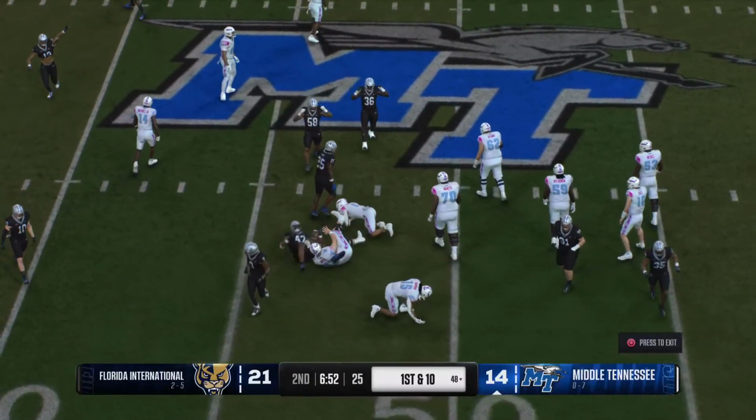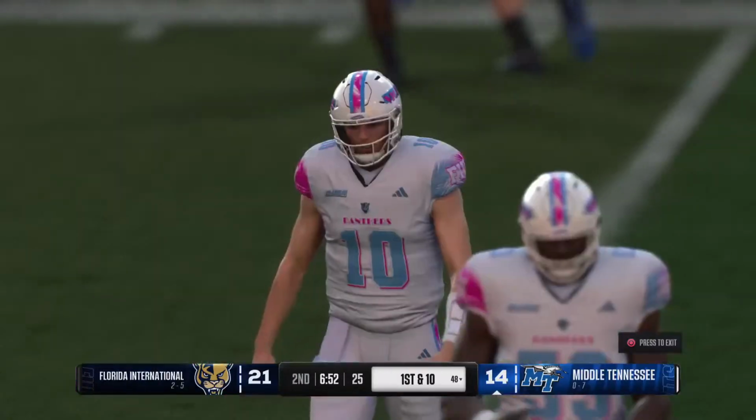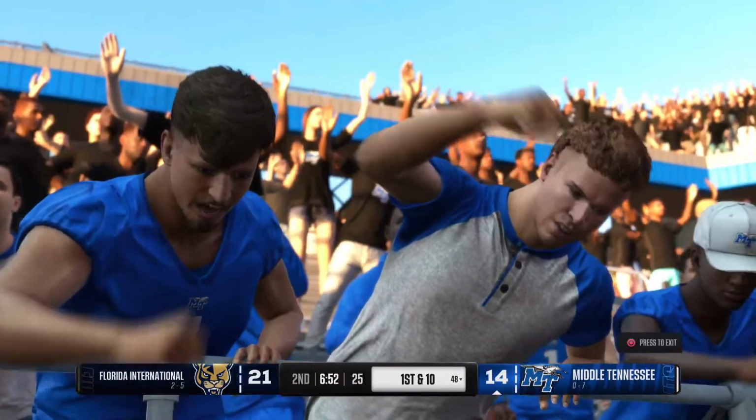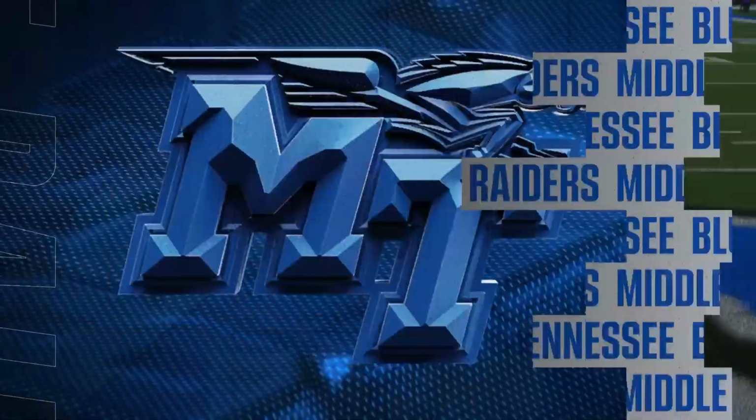Didn't get a ton on the return, but the most important thing, he got the ball, and they've got it at the 48. This is obviously not a great start for this quarterback here. 2 interceptions already in this game. He's got to do a much better job with his decision making.